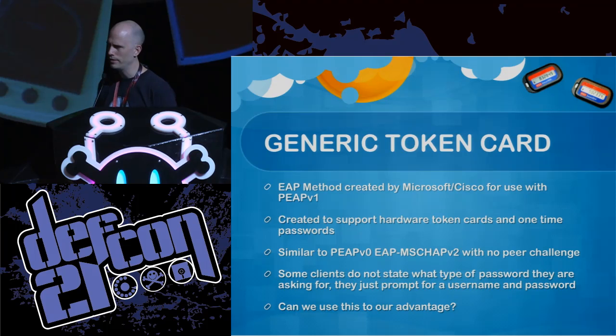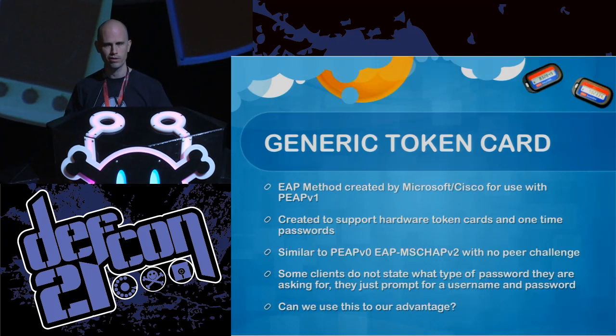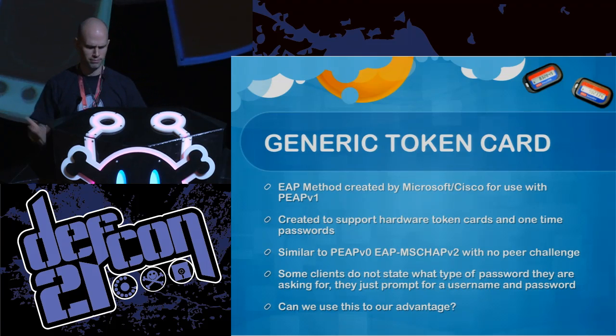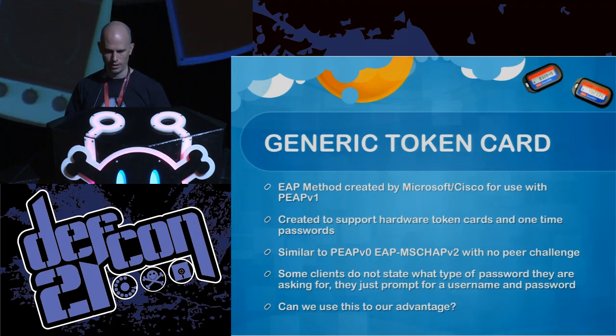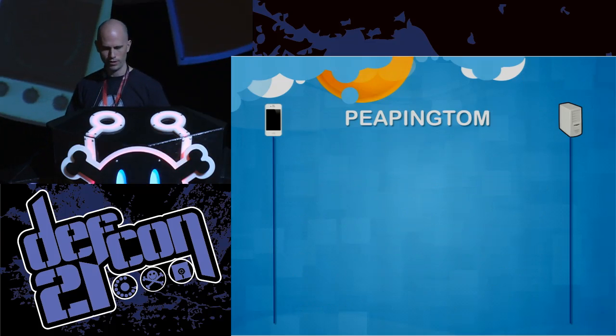You remember what I said about the server not actually telling the clients what kind of password and username it was asking for? Well, this is one of those areas where it might come in handy. If your client just pops up and says, give me username and password, you think, oh, that must be my username and password from my NT login. Why wouldn't it be? It doesn't say one-time password. It doesn't say give me your token card. It just says give me your username and password. This is a weird, funky thing with clients. But think about how we can use that to our advantage. I'm sure all your brains are turning, and it's probably pretty obvious, but let's take a look at it.